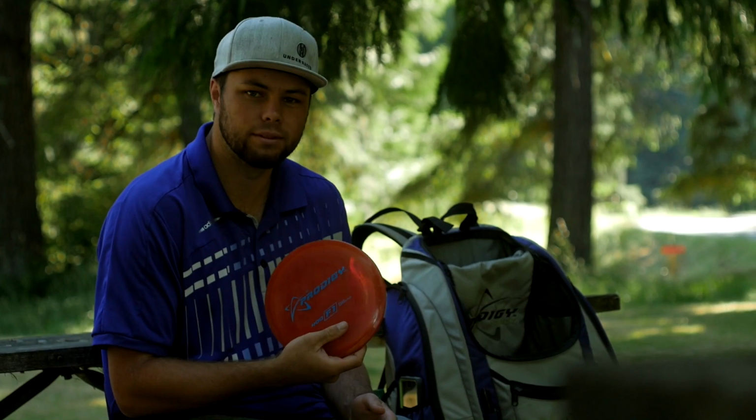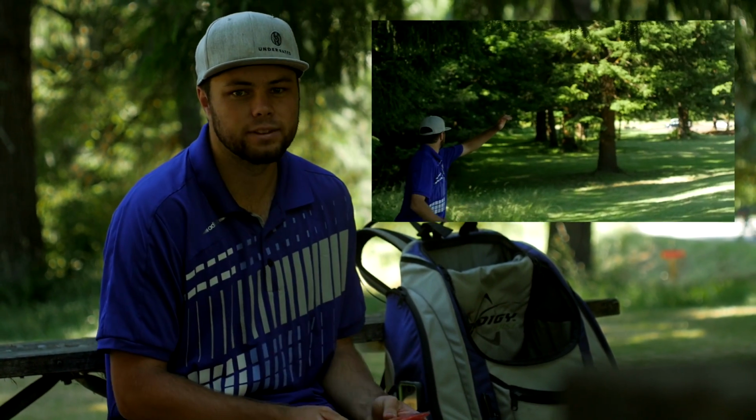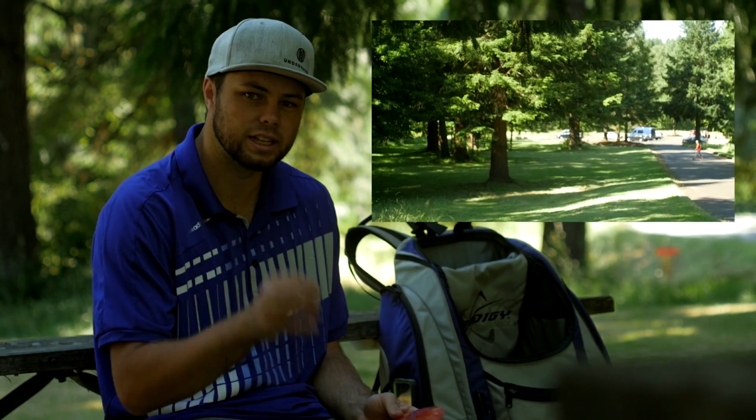Next is my 400 F1. It is just a notch up from the 400 F3. So if I need something to go straight with a hyzer finish, I can rely on this disc to do that. Or if there's a little bit of a headwind, this disc will go nice and straight for me.